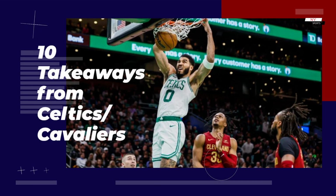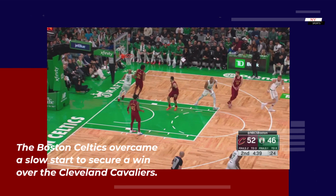10 takeaways from Celtics, Cavaliers. The Boston Celtics overcame a slow start to secure a win over the Cleveland Cavaliers.